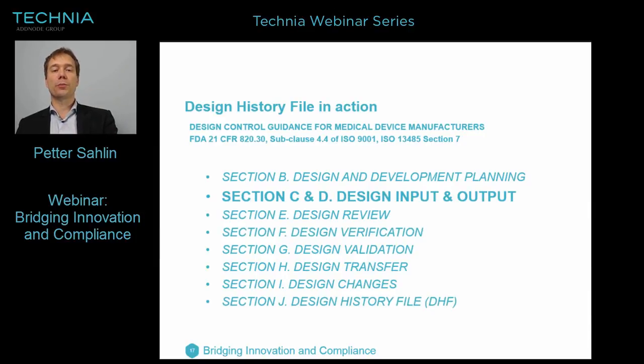Another way to view compliance is to compare the functionality we have today in this suite, License to Cure, with the basic requirements we are to fulfill to be compliant. And of course, for a device development organization, the most important regulations are the FDA requirements, 820.30, so the QSR requirements, the ISO 9000 requirements, which is a reflection of those, but here in Europe, of course, the ISO 13485 requirements.